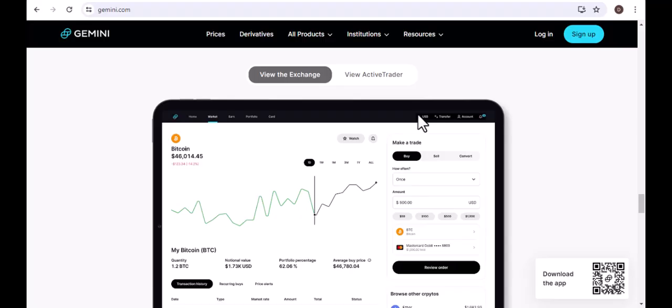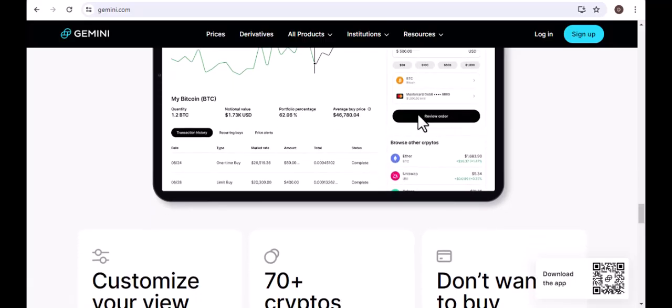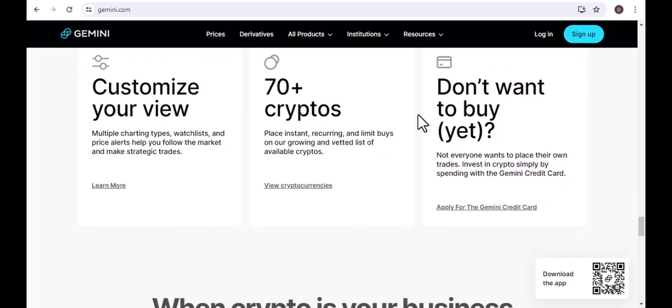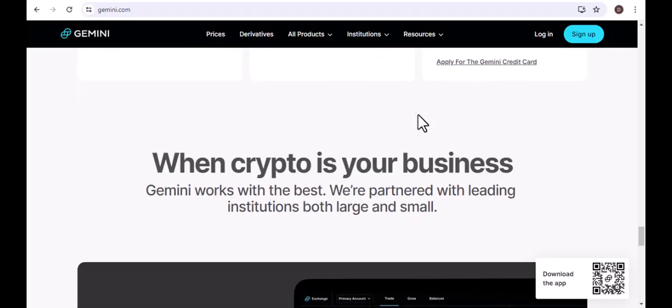With your account set up and verified, the next logical step is to fund your Gemini account. You'll need to deposit funds to have capital to trade Tezos. Gemini offers various funding options, including bank transfers, debit card deposits, and even cryptocurrency transfers from other wallets.